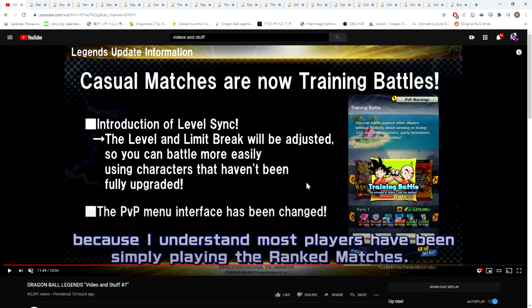And they also mentioned this function is also available during friend matches. So pretty much what I'm assuming is coming from this is you're going to be able to have permanent LBR in friend matches. So that's pretty good. As long as you pull one copy of the character, you'll be able to jump into a friend match and use them at 14 stars, I believe. If I'm wrong, I apologize, but that's what I'm getting from what they said here. That's pretty big. Pretty big.